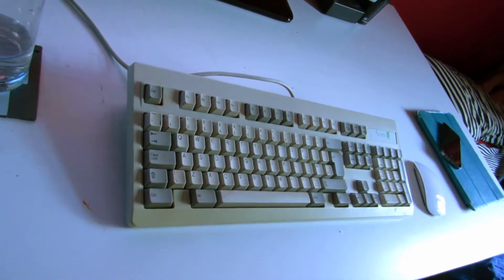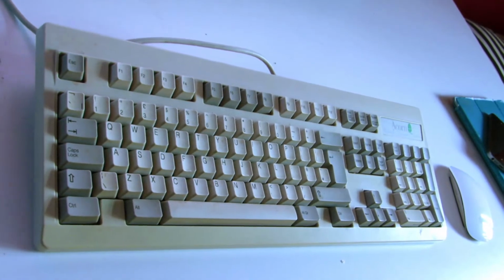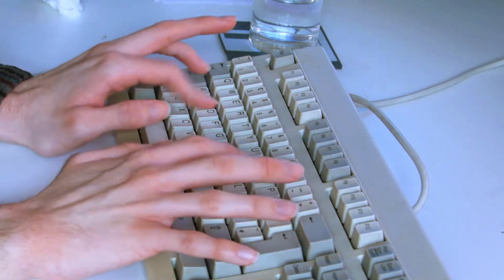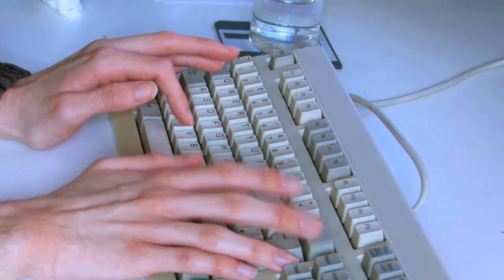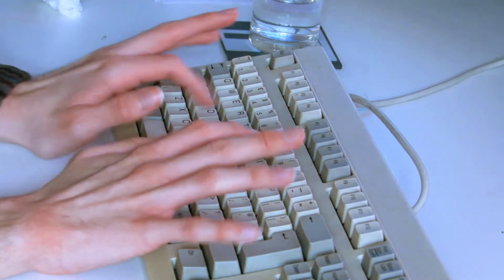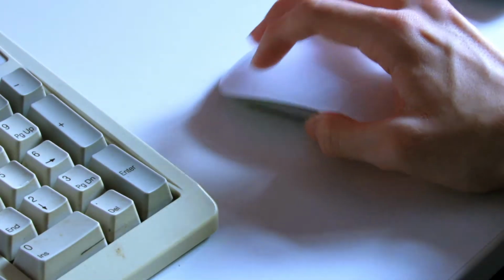In terms of what keyboard and mouse I'm using, they are the Acorn Risc PC keyboard and the first generation Magic Mouse. The keyboard is still placeholding for the actual keyboard I want to use, but with each passing year I'm getting closer to the actual keyboard I want. However, the Risc PC keyboard is a very nice keyboard. The Magic Mouse is a very nice mouse to use on macOS.